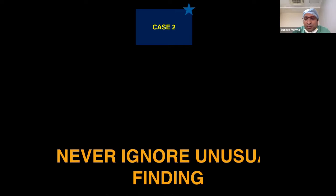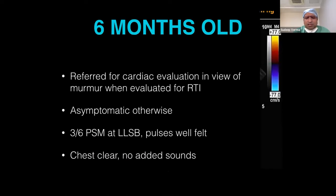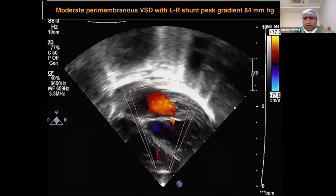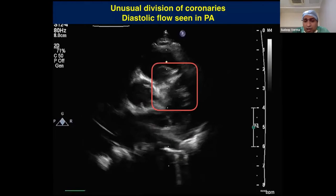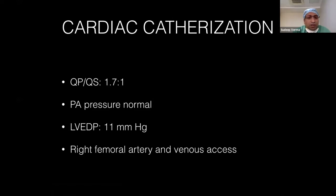Case 2: never ignore unusual findings. A 6-month-old referred for cardiac evaluation, otherwise asymptomatic, with a systolic murmur, chest clear, no added sound. On routine evaluation we found a moderate VSD. But when we look at the coronaries, you can see there's an unusual pattern. The normal pattern is the Y connection, as I showed, with rounding of the vessels. We thought there was something abnormal with the coronary which we were unable to define, and there is some reversible flow in the PA.